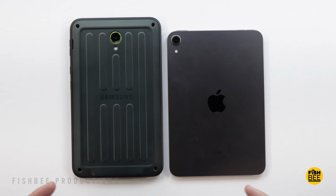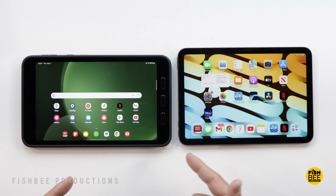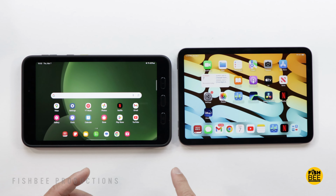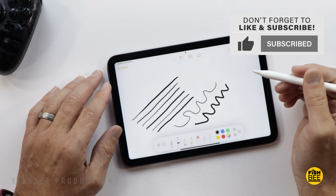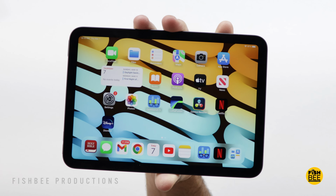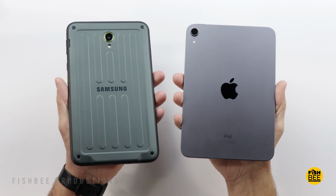As far as the price goes, these two are fairly close. The iPad mini starts at $499 and the new Galaxy Tab Active5 is just under $550, although you can usually find the iPad mini on sale since it's been out for a while now. The iPad mini starts with 64 gigabytes of storage versus 128 with the Galaxy Tab. You can also get 256 gigabytes for the iPad mini. I believe you can only get 128 for the Galaxy Tab in the United States.